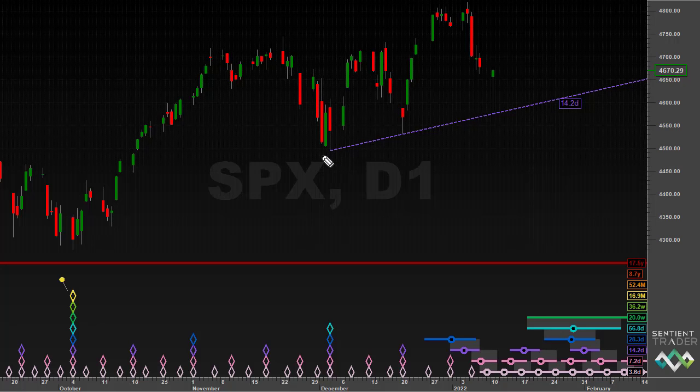FLD stands for Future Line of Demarcation, and these are two cycle tools that were developed or discovered by Hurst 50 years ago. It's extraordinary to think about that. But we use these tools to refine our analysis and to understand the analysis, and also to make trading decisions.